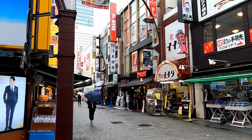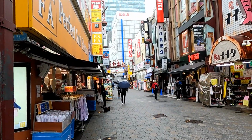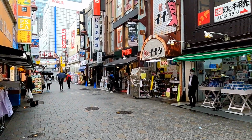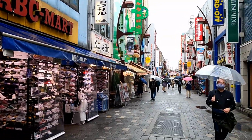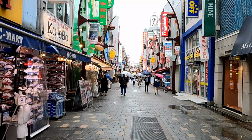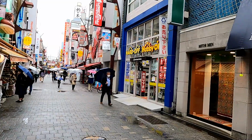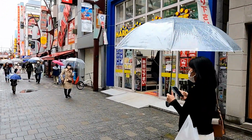Coming over into here, there's almost the end. You have the department store at the back there. There used to be a Macca's down here, but it's gone. And as we come down, you can see this is the Hard Off, Hobby Off store. And well, let's go take a look.